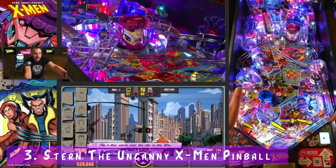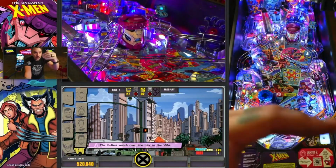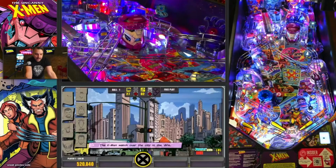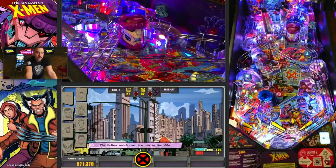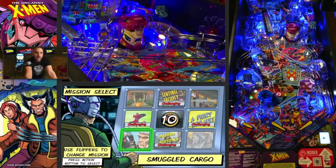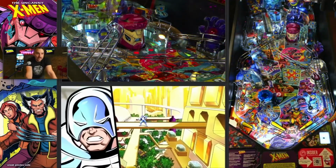And okay, guys, coming in at number 3 for me would actually be Stern's Uncanny X-Men Pinball. Now, when this thing first got announced and I saw the Sentinel head on the table and I saw it's Uncanny X-Men, but the artwork at that time period is very similar to the classic late 90s X-Men 97 artwork that we all know and love and adore from our childhood, Saturday morning cartoons, comic books, etc. I was the most hyped for this particular pinball machine this year.